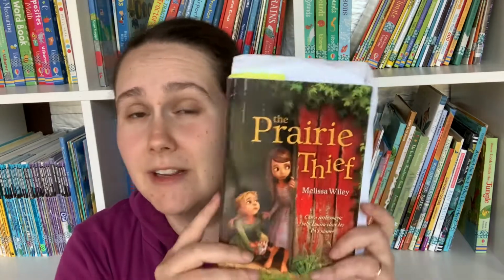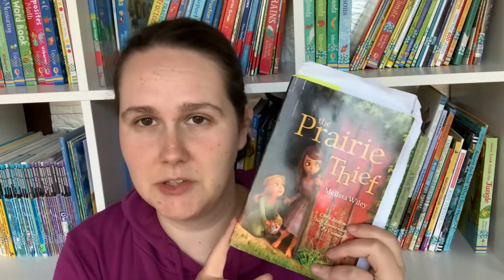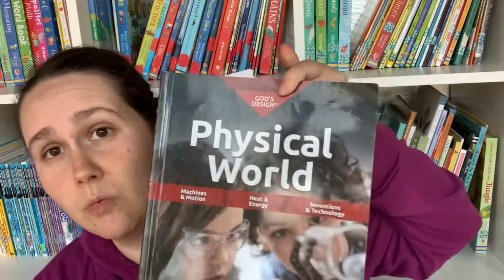So after we have read our devotional, we go into our read aloud time. This is what we're reading right now. We're almost done with Prairie Thief, but we have been enjoying it. And depending on where we're at that point, if everyone's done, we're done. If everyone is really engaged in whatever activity they're doing while we're listening and we have more time, then we will read from the selection that goes with what we're learning about, either from America's Story 2 or God's Design for the Physical World.